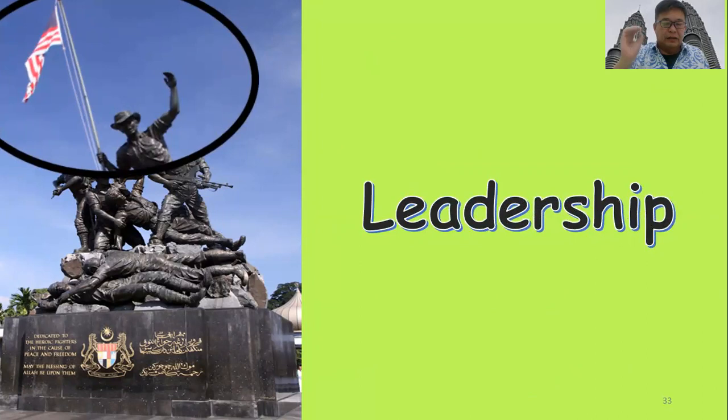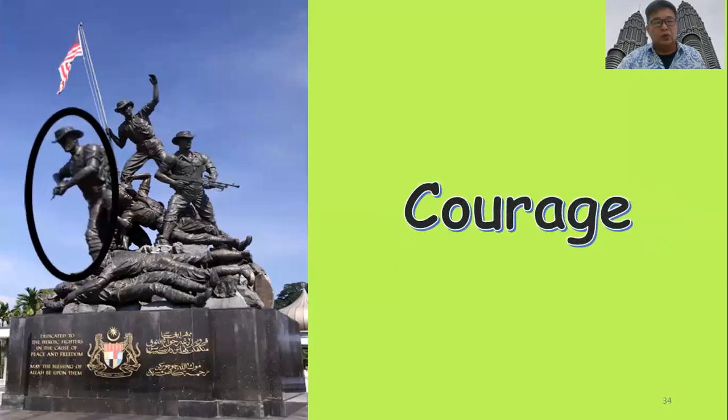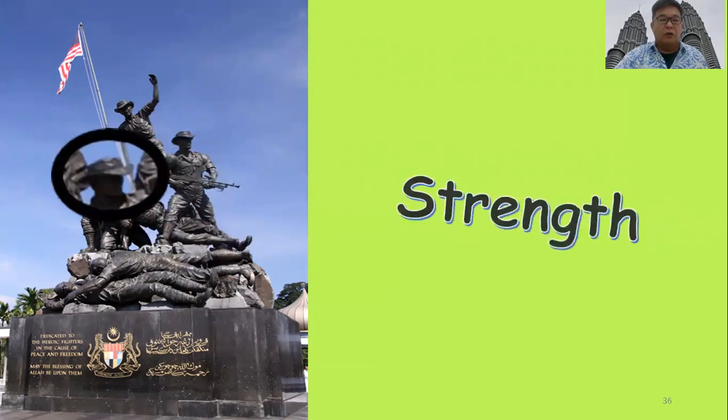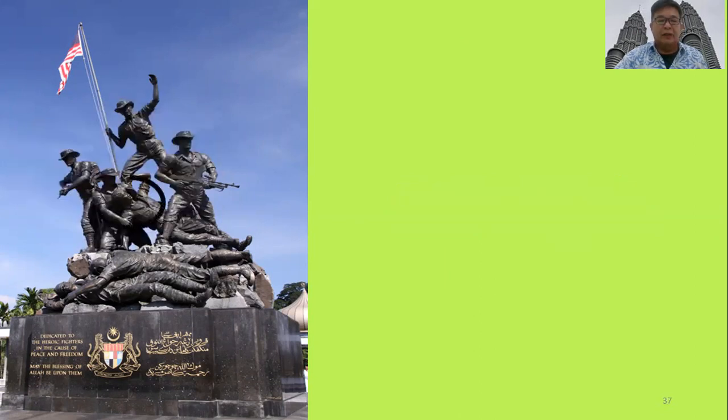Every soldier, or every statue of the national monument, symbolizes something. The first person who holds on to our national flag, also known as the Jalur Gemilang, stands for leadership. The second soldier, who holds a rifle, symbolizes courage. The third soldier, who also holds a rifle, symbolizes vigilance. And the fourth soldier, who holds on to another soldier who is hurt, symbolizes strength.